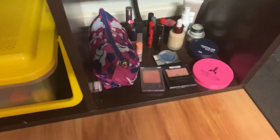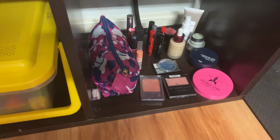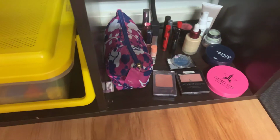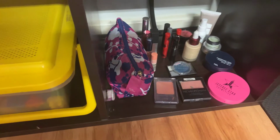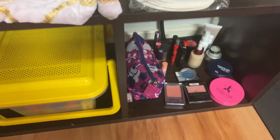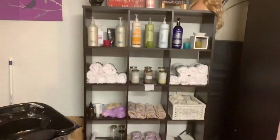Yeah, it's only a small amount. I've got a lot more put away, but there's just some makeup I've got out at the moment, because I did have a client who wanted makeup, so I just display some makeup down there, which is sometimes easier to get to. Okay, enough of that. So that's my shelf over there in my basin.